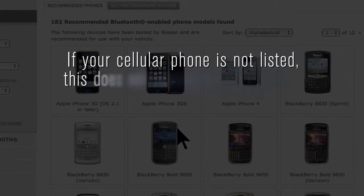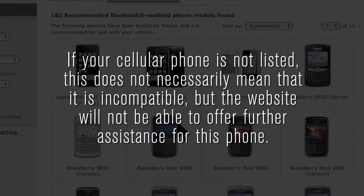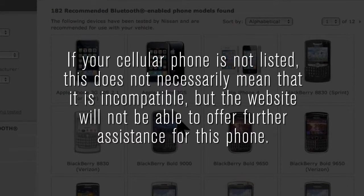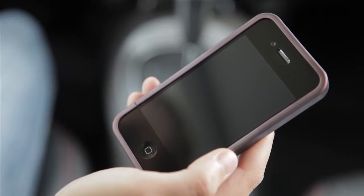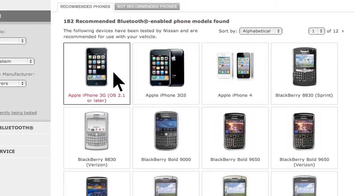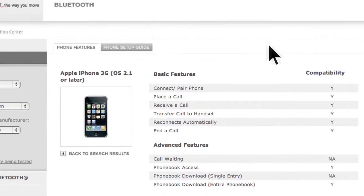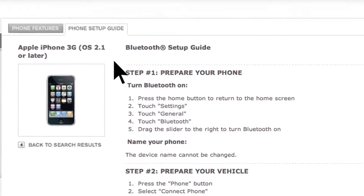If your cellular phone is not listed, this does not necessarily mean that it is incompatible, but the website will not be able to offer further assistance for this phone. In this case, please refer to the cellular phone's owner's manual. When you choose a compatible brand and model, the website leads you to its unique Bluetooth setup guide. It tells you how to prepare your phone, prepare your vehicle, and pair your phone.